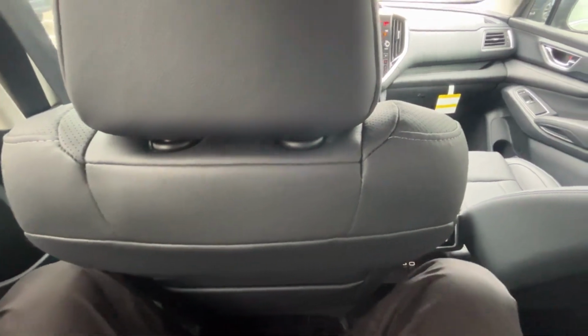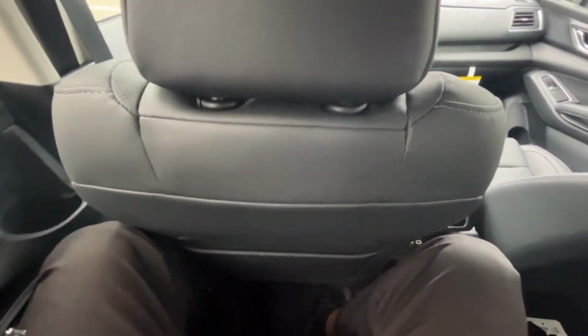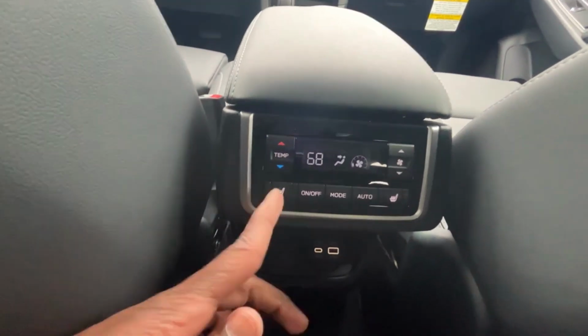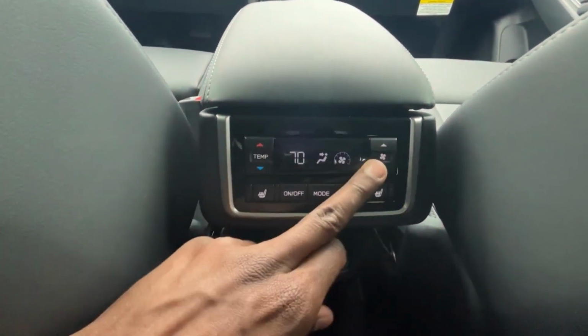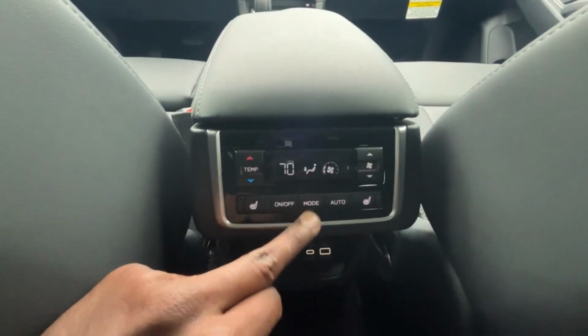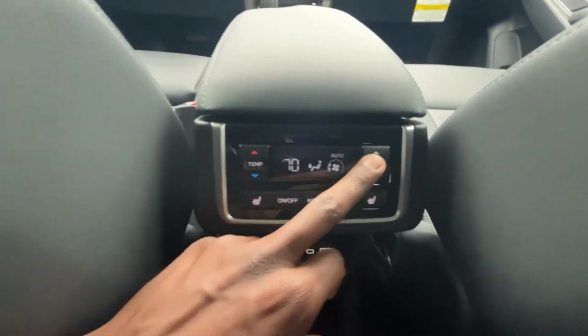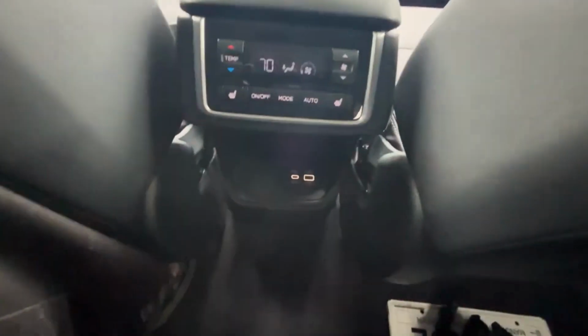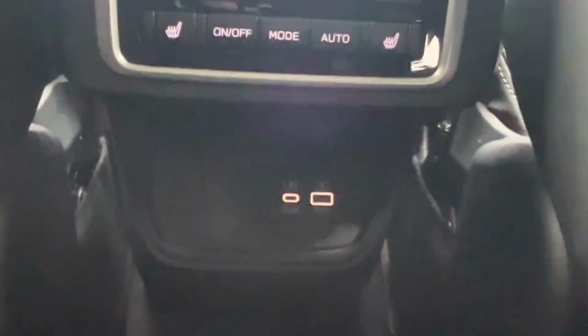So pretty good leg room back here. I don't know what I did with this front seat, but I had a lot more space earlier. But plenty of space. Mat pocket on both sides, which I like. Rear AC controls here, and then you have 2-stage heated seats for the rear outboard passengers. Fan speed, and then the mode is where you actually decide direction. You can cut the whole system off. You can set your auto mode there. And then you have a USB-C, USB-A fast charge port down there as well.